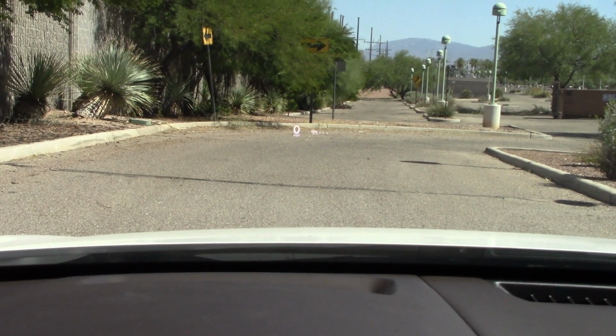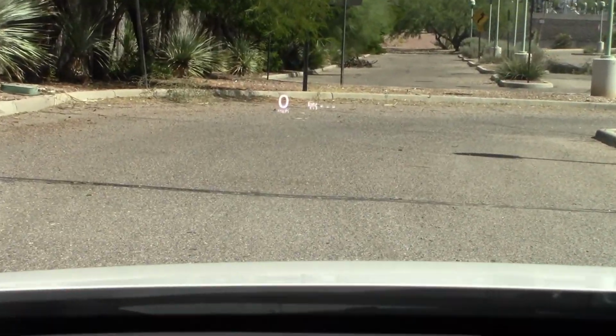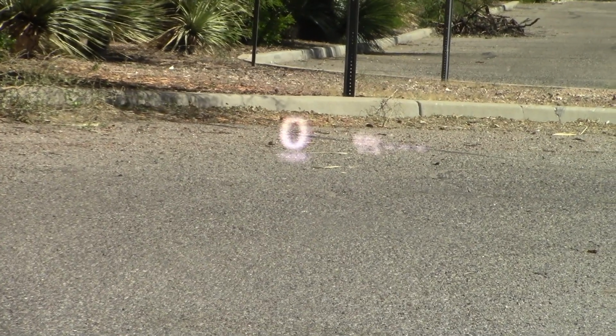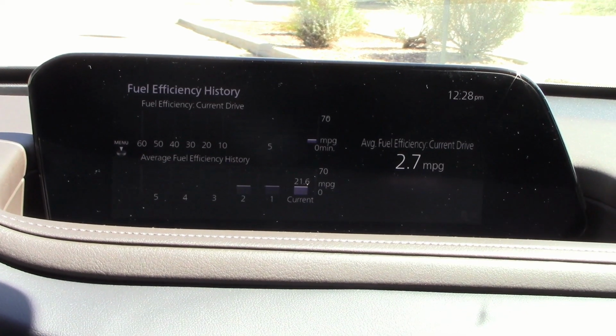There is one complaint I have of this vehicle and many Mazdas in general. It's the heads-up display that reflects in the windshield. And it's always there. You can't turn it off. Well, you can sort of turn it off. Yes, you can get on the info screen and disconnect it temporarily.